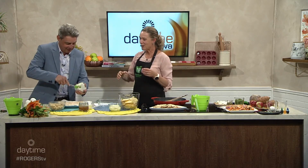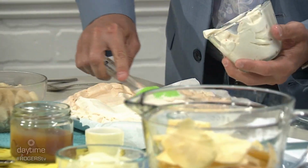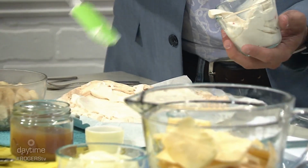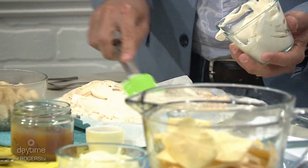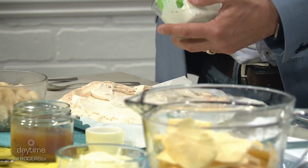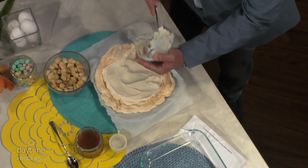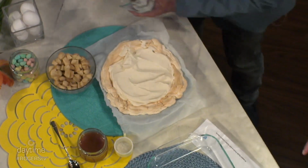You're going to put that because what you've done with your pavlova is you've got a piece of parchment paper, and you have taken the meringue and made a little nest so you can put this whipped cream in. This is just 1 cup of whipped cream with a little bit of vanilla and a little bit of sugar to sweeten it.